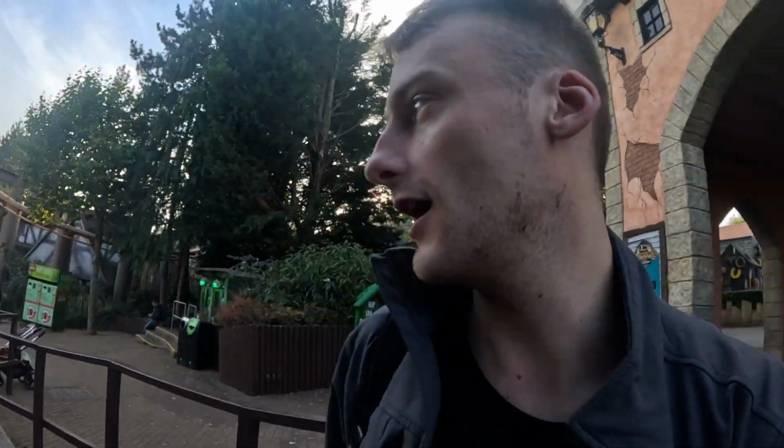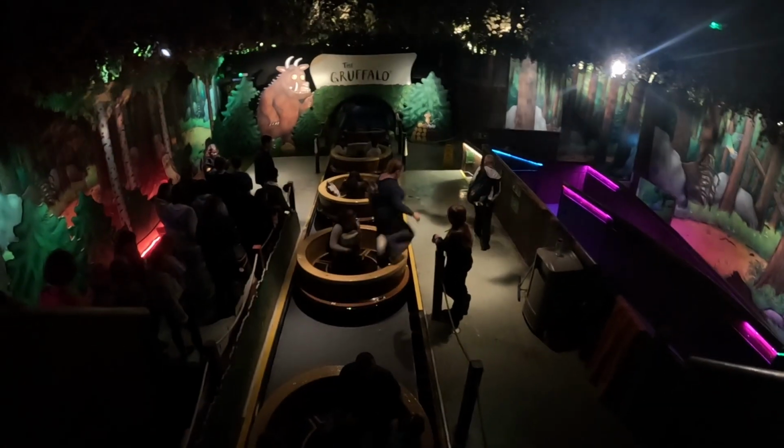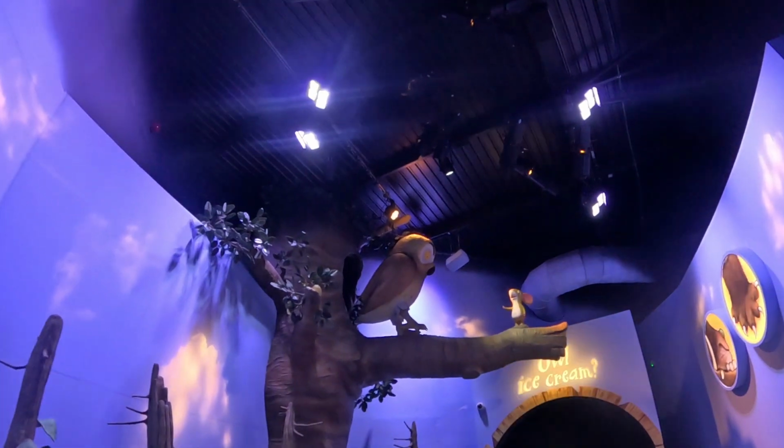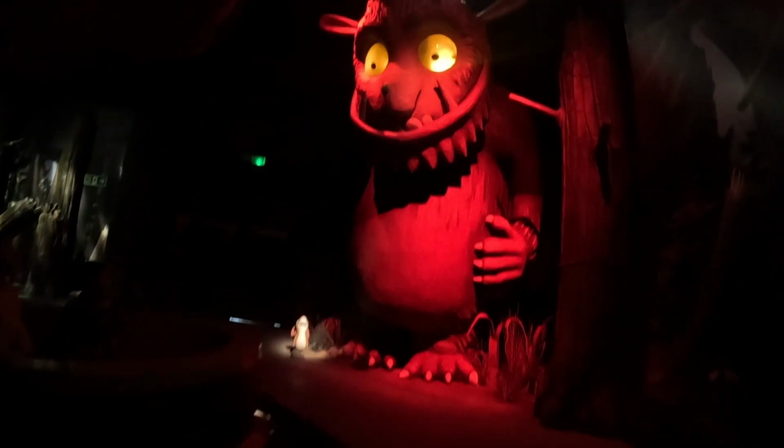It is actually quite fast, and honestly, it's really good in the dark as well. It is quite intense in the dark, so yeah. We're just queuing up for the Gruffalo River Ride. Gruffalo!